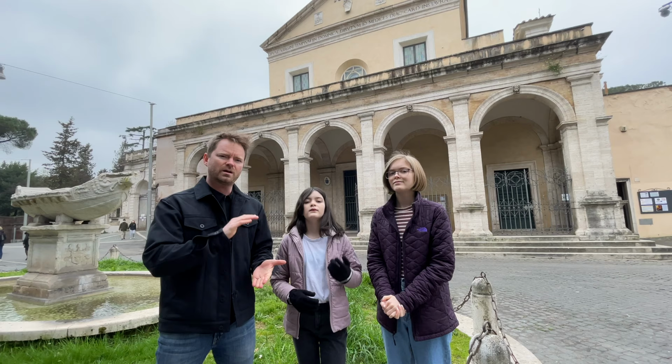Oh, another church we visited one of the first few days of Lent, Santi Giovanni Paolo, is like right behind that building. So a lot of churches up here that many people miss that are just amazing, beautiful churches. And again, that's the Colosseum, 10 minutes away, walking. So let's have a look at this church.